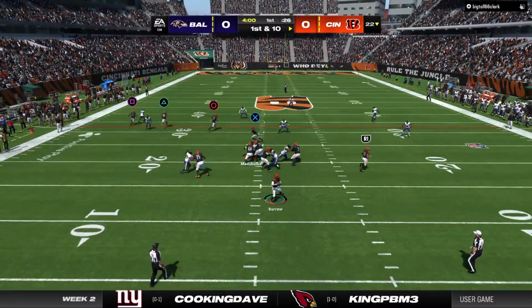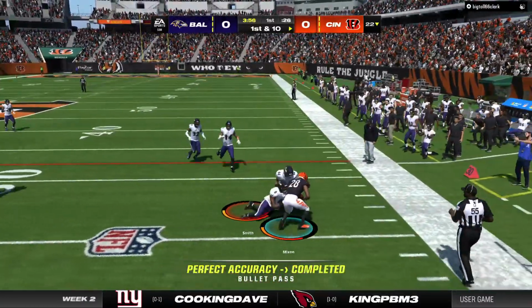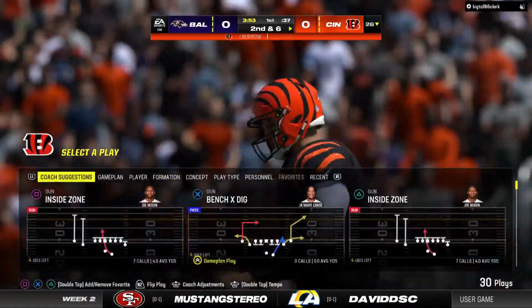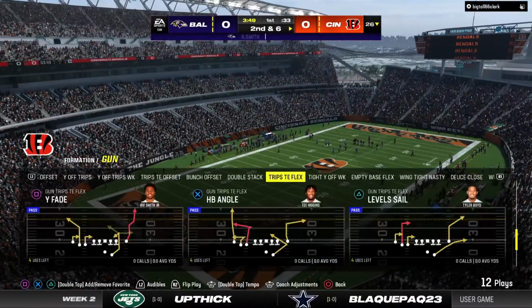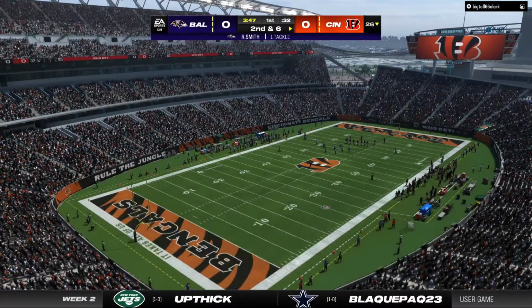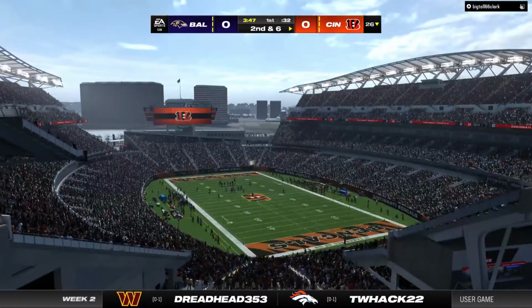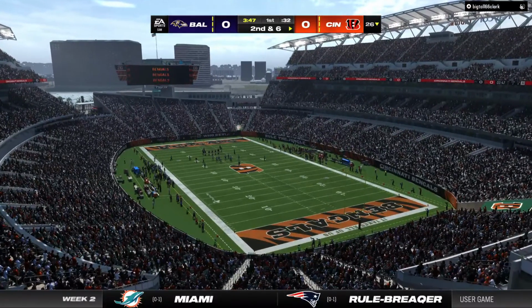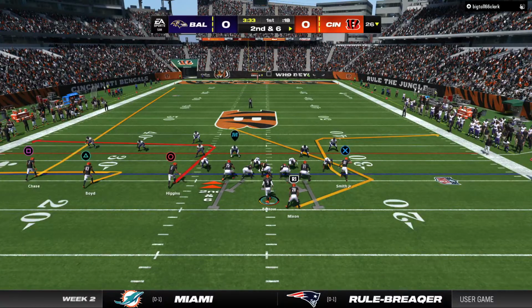Out of the gun, it's Burrow. This goes out wide for Mixon. The result, only 4 yards there on the play, and it'll be 2nd down. I think the best offenses love to get the ball to their running backs in open space because they have the ability to make people miss, and they also have the ability to run over people. And if you do that throughout the game, after a while, they might just run through some of those tackles and go a long way. Well, we saw him shed a nice tackle on that play.